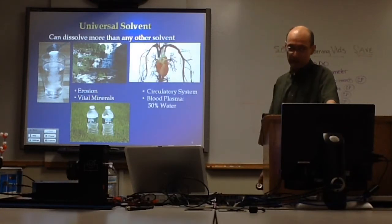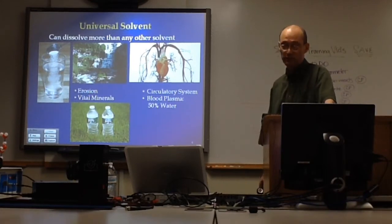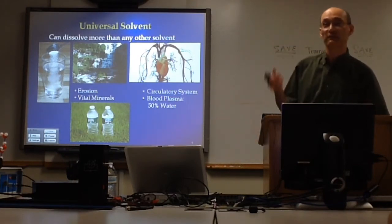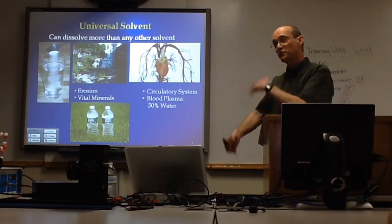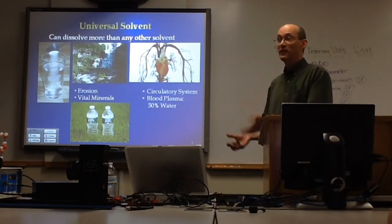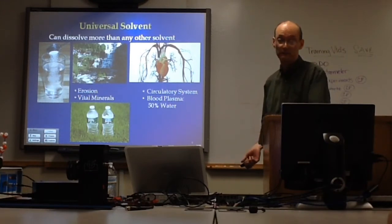Okay, another reason why it being a solvent, this universal solvent, is a good thing, is your circulatory system. Well, you have blood, right? Well, blood plasma is 50% water, and it uses water to dissolve all the nutrients. So even though the rivers take it, they put it in a bottle, whatever, once you drink it, you've got to have something that transports it around your body. Well, blood plasma is 50% water, and so it can dissolve all that stuff and transport it to different parts of your body.